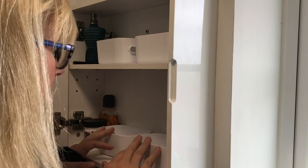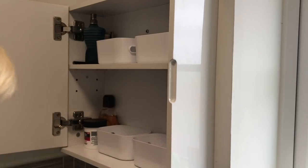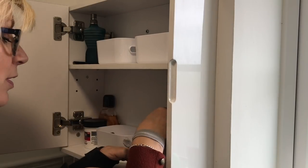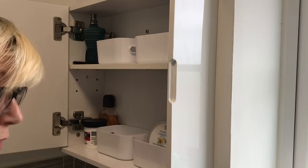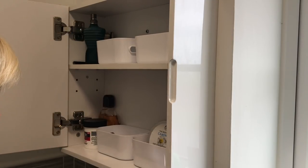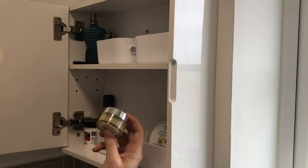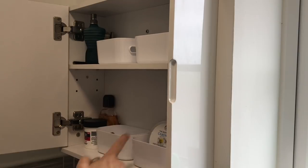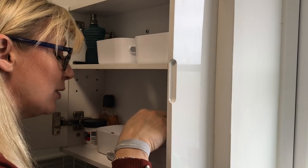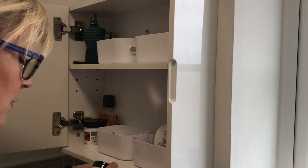Right then, so I think what I'll do first of all, things that I use the most down here. So the likes of this, which is amazing, I love this. So the Body Shop cleansing butter, which to be honest, I think is an absolutely brilliant rival for like your Elemis cleansing balm. It does just as good a job, but this is just a little bit more luxurious. But this Body Shop one, it takes off your mascara and everything, so I absolutely love it. So I'm going to put my cleansing balms and things in there.